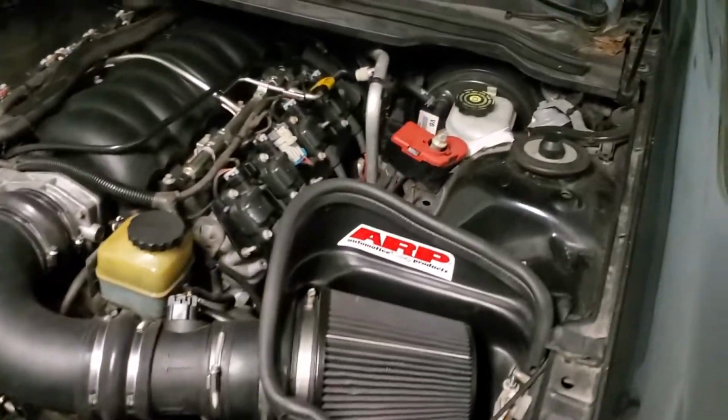Look how nice and clean the engine bay is starting to look. Then slowly we're going to detail the engine bay on the G8, because obviously it's very, very dirty, and try to get it cleaned up for the next car season of 2021.